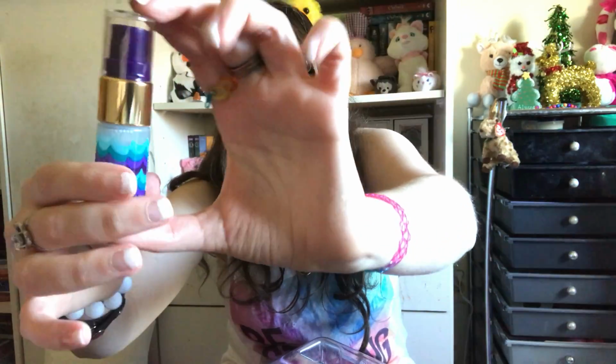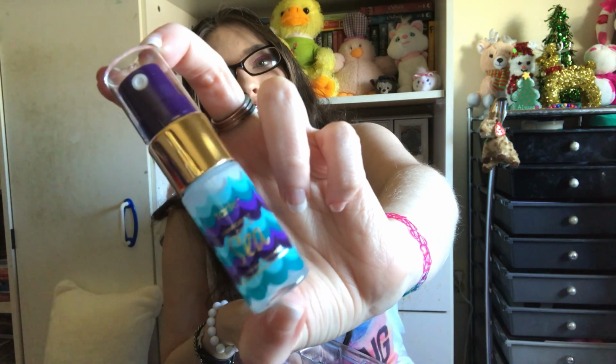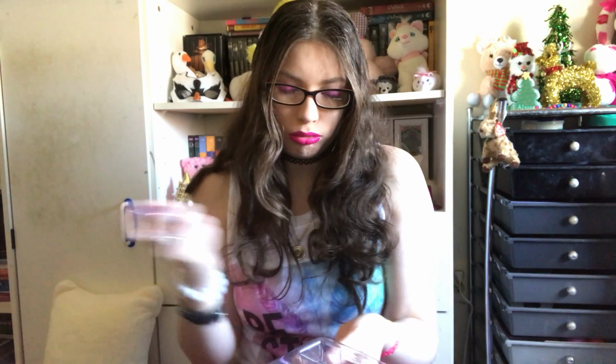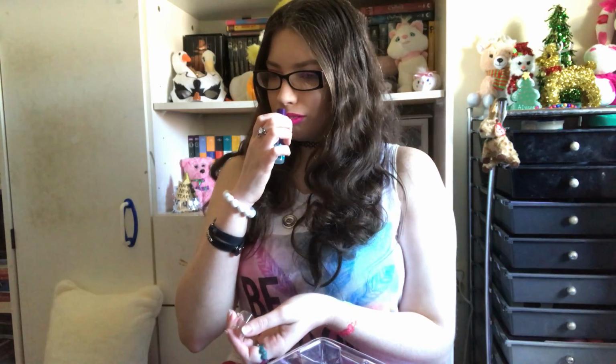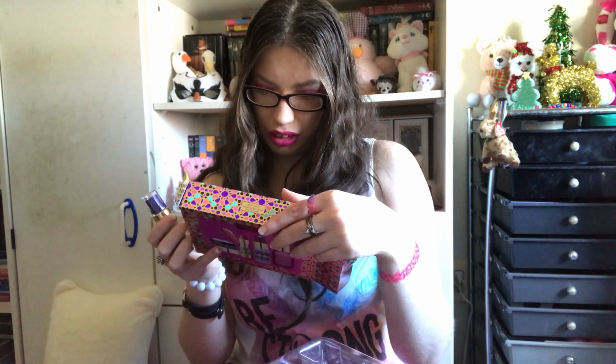How cute is that? I'm going to try to show you guys. I don't know if you guys can see. Can you see? There it is. Their packaging is so pretty. I don't know, does it smell? I don't know where to spray it. Oh, it smells a little bit like, I don't know, kind of like this refreshing kind of sea. Smells a little good. A little citrusy.